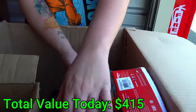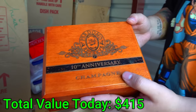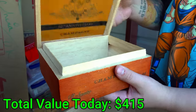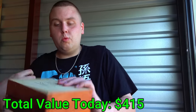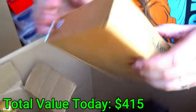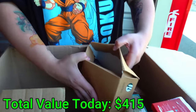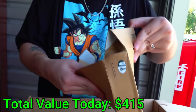Now, this is definitely something I'm interested in. It's like a cigar box again. It's really light though, so I don't know if there's anything in it. Nothing. Well, still a cool old wooden cigar box. The wooden ones are cool. This, let's see. How do I get into it without destroying it? That's the question. What's it called? You put it in your bath, Epsom salt.